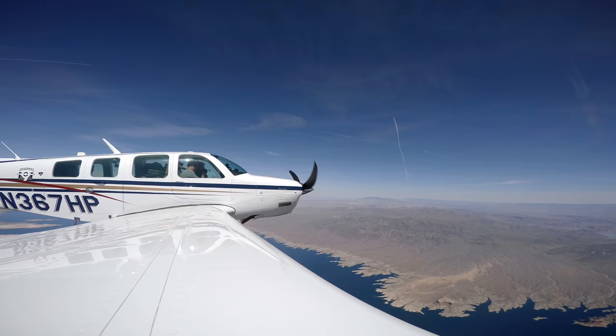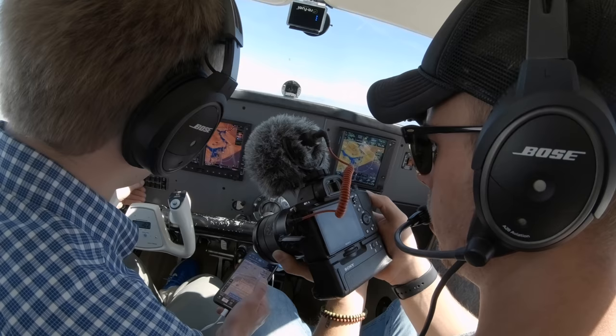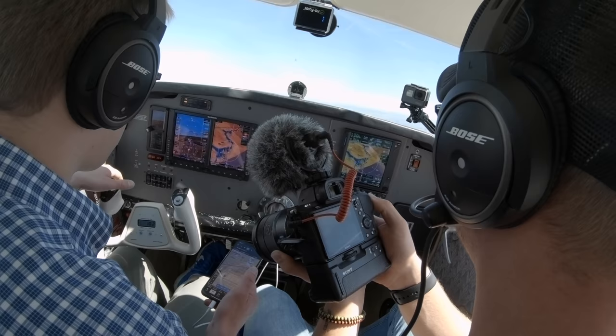LA Center, Bonanza 367 Hotel Papa, 10,000 climbing 11,500. Bonanza 367 Hotel Papa, Los Angeles Center, roger, and just verify you are landing at 1 Zulu 1. That's affirmative, 7 Hotel Papa.